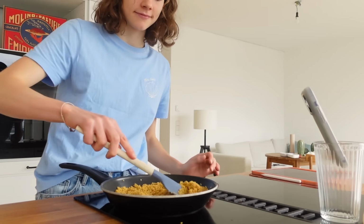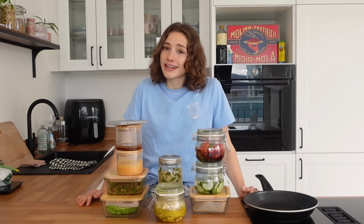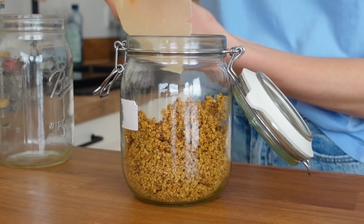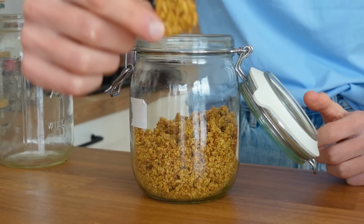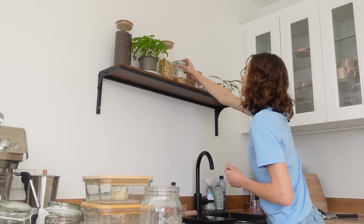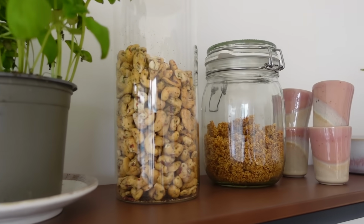Apart from that, I'm using coconut oil, maple syrup, cinnamon and salt. And sometimes when I'm feeling fancy schmancy, I also like to add some nuts or seeds or dried fruit or something like that. Let it cool down completely before transferring to a jar so that it stays crispy. And your own granola is ready to go.